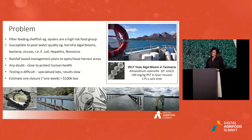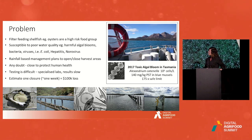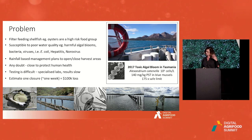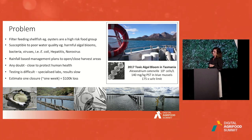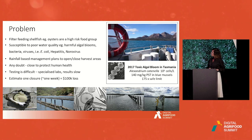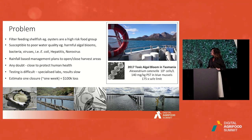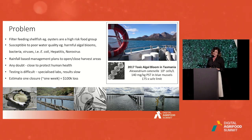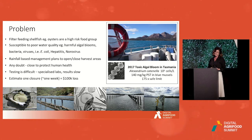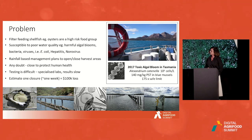But while I still think they're better than potatoes, oysters are a very high-risk food group. They're susceptible to poor water quality, anything that's coming into the estuary, and that includes nutrients, fertilisers, cow poo, bird poo, everything that comes into that estuary affects the oysters. And of course, because of health regulations and the Food Authority, if there's any doubt in any issue, then the harvest area will be closed down until those farmers can prove that either the water or their oysters are safe to eat.